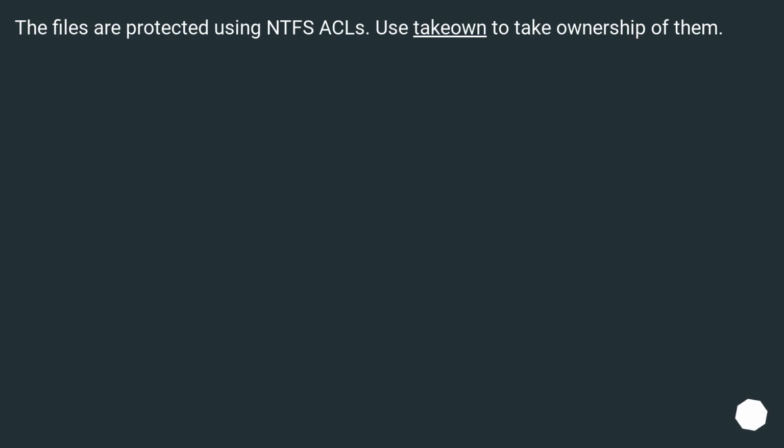The files are protected using NTFS permissions. Use takeown to take ownership of them.